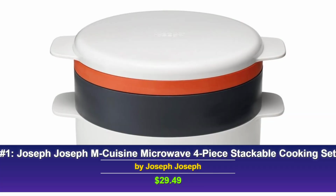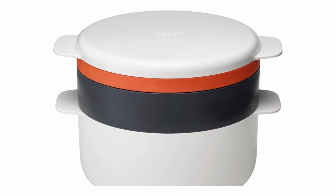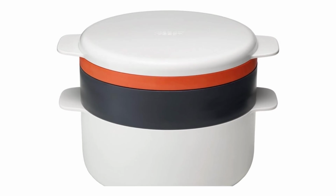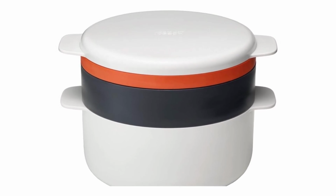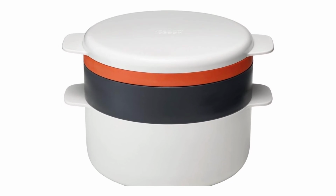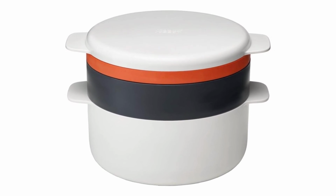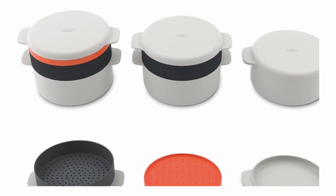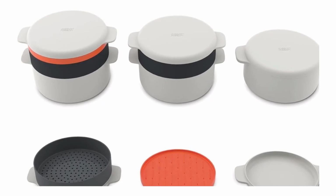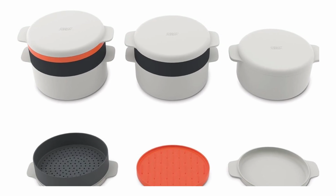And finally, at number 1, we have the Joseph Joseph M-Cuisine Microwave 4-piece stackable cooking set, the premium choice on our list. This innovative set includes a 2-liter cooking pot, steamer, griddle, and lid, all designed to stack neatly for cooking an entire meal at once. The lid also doubles as a base for the griddle and steamer or as a standalone microwave plate, adding versatility to the set. The design is sleek and modern, with a polished orange and beige finish that stands out. It's made from durable, BPA-free plastic and is dishwasher safe for easy cleaning.